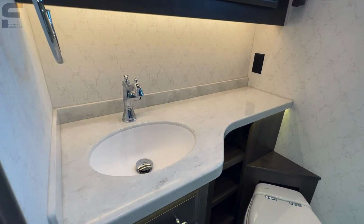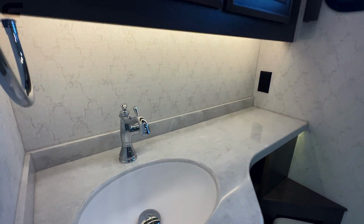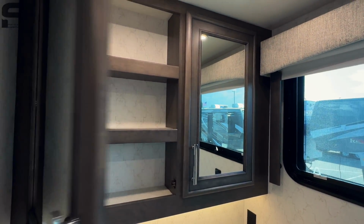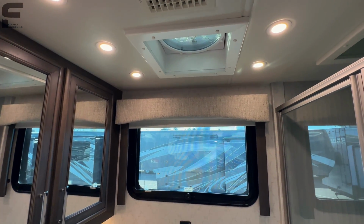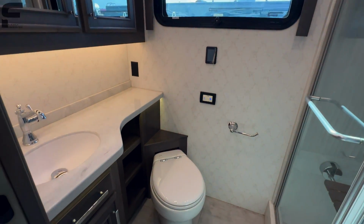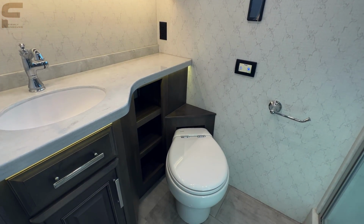Sink is built into the countertop. Nice lighting in here. Again, chrome finish to your faucet. You have two medicine cabinet doors that will open up. Ceiling height in here is great as well. It feels like it's at least like 7 feet in here, so plenty of ceiling height. Max air vent fan, nice big window for natural light coming in. Your toilet is off-centered there with the countertop kind of cut back to give you plenty of shoulder space.